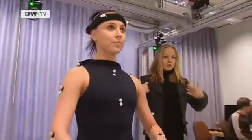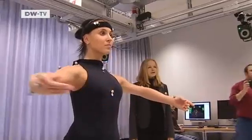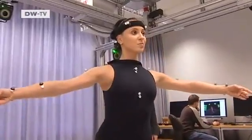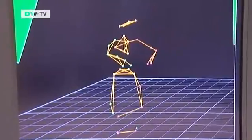Do a really low plie, so that you have to power up to get back out of it. And keep your shoulders over your hips. Bettina Bläsing wants to know exactly where Tanya wobbles in a pirouette and how the mistakes she's making can be solved on a cognitive level.